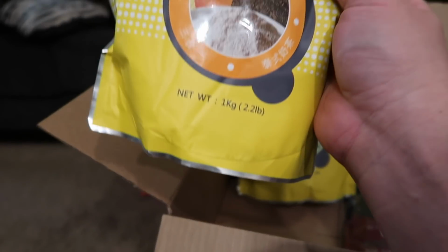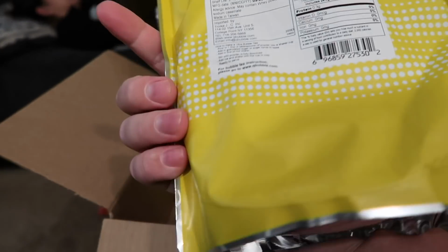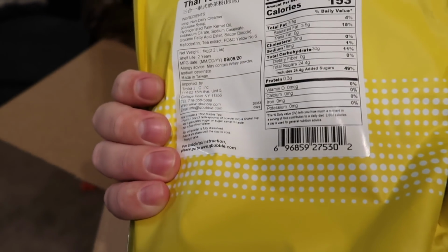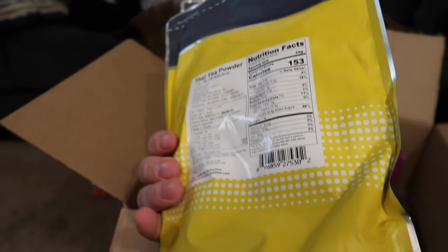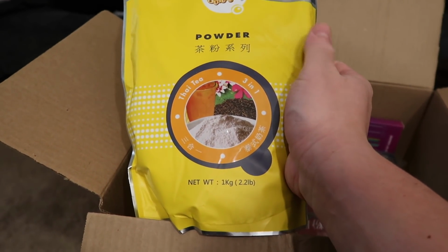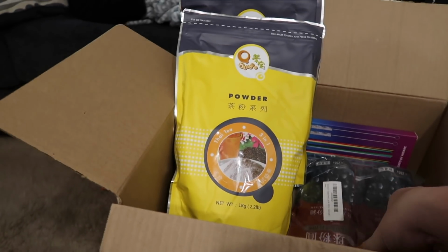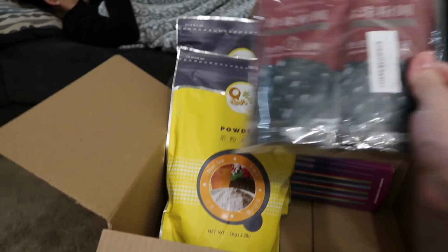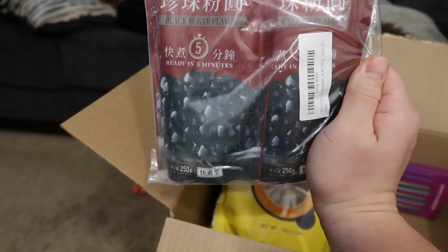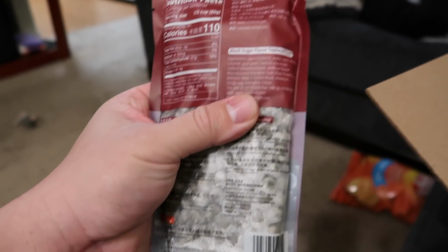Let's see where it's from. It's got Chinese writing on it. Let's see if it's actually from... Oh, babe, it's authentic Taiwanese. It's imported from Taiwan. Wow, guys. That is so awesome. And then we got the pearls. 5-minute pearls, ready in 5 minutes. This one's from China. Oh man, it's a little scary, guys.